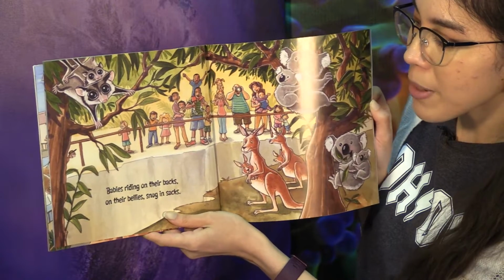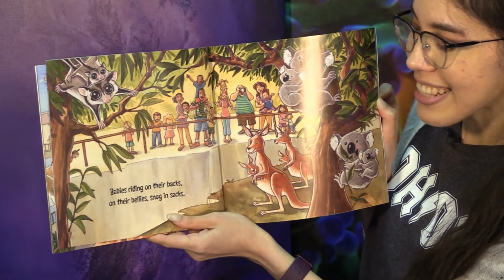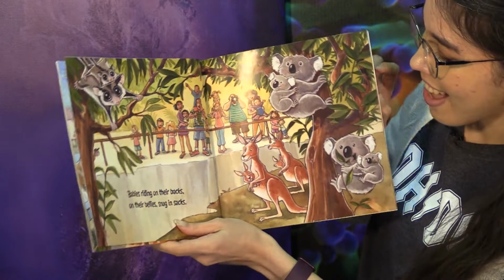Babies riding on their backs, on their bellies, snug in sacks.